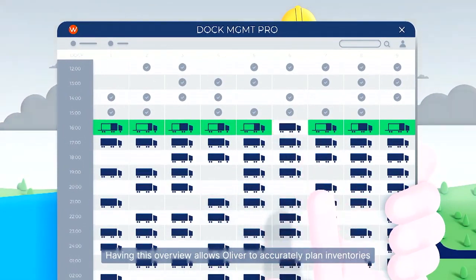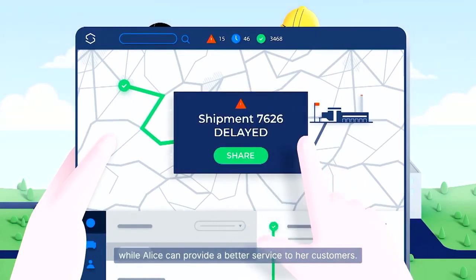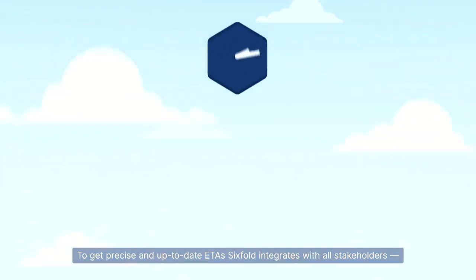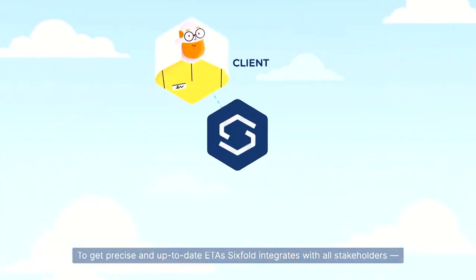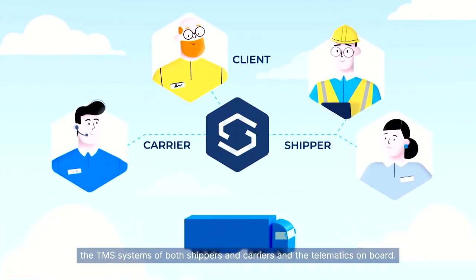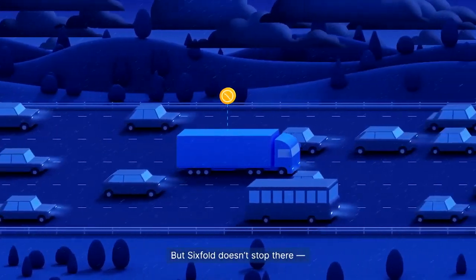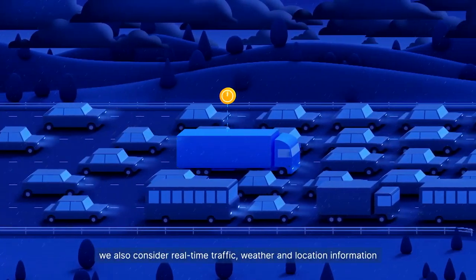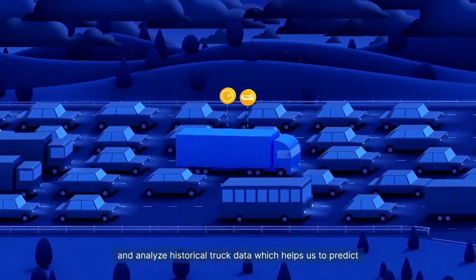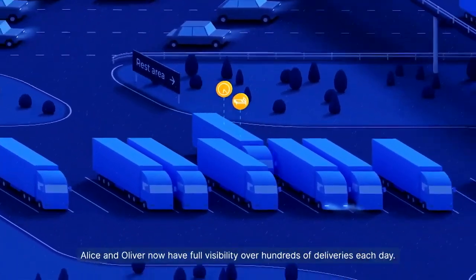Having this overview allows Oliver to accurately plan inventories and dock scheduling in his warehouses, while Alice can provide a better service to her customers. To get precise and up-to-date ETAs, Sixfold integrates with all stakeholders, the TMS systems of both shippers and carriers, and the telematics on board. But Sixfold doesn't stop there. We also consider real-time traffic, weather and location information, and analyze historical truck data, which helps us to predict when the delivery truck has to stop and take a break.